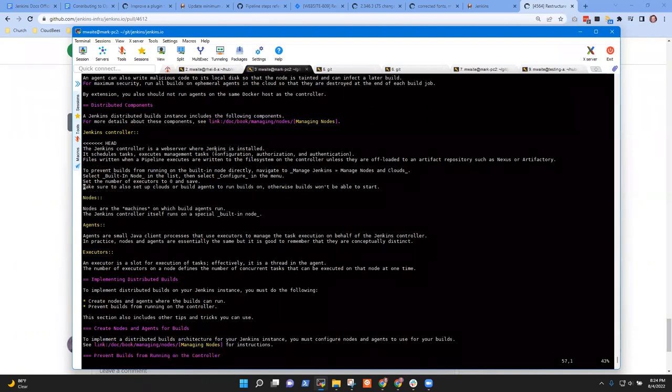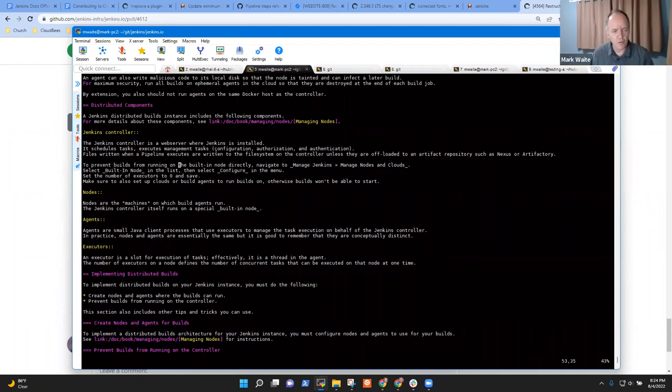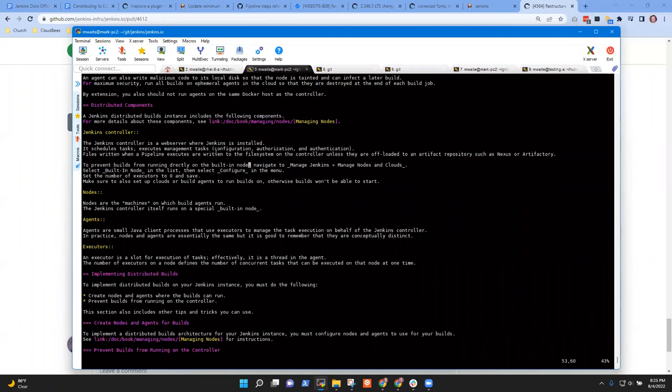Okay, to prevent builds from running directly on the built-in node, that should be fixed, I think, rather than built-in node directly. Oh, so from running directly on the built-in node like that? And then get rid of the directly afterwards. Yeah. Okay. Navigate to managing. Set the number of executors to 0 and save. Make sure to also set up clouds or build agents to run builds.